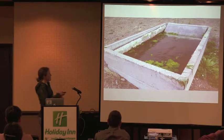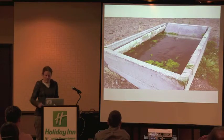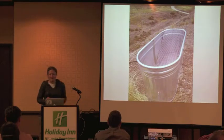So you can see here it's basically this hard wire mesh that you can get in any hardware store, I think. And that basically is a ramp up and out that anything could use. Here's an example of one in some of our metal tanks.